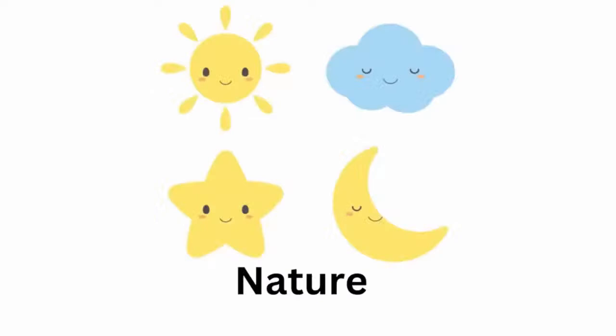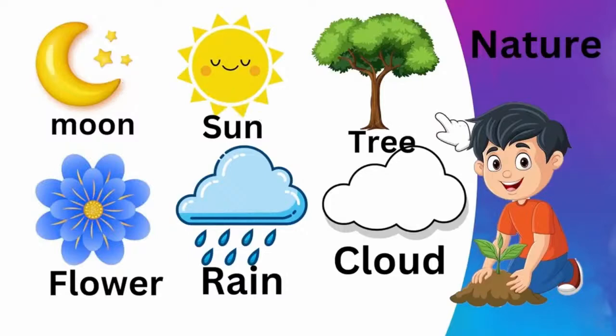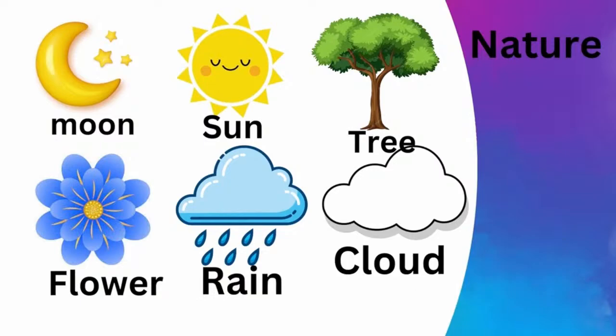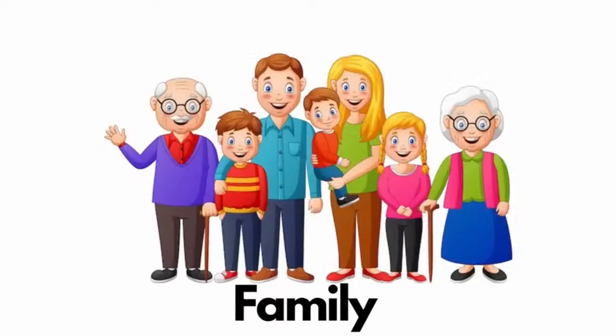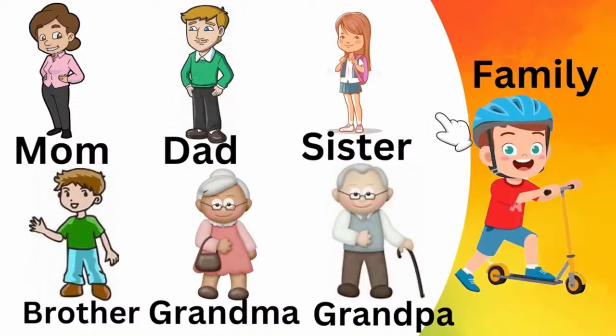Let's see what we can find in nature. In nature, we can find moon, sun, trees, flowers, rain, and clouds. And let's see what our beautiful family is. A mom, a dad, a sister, a brother, a grandma, and a grandpa.